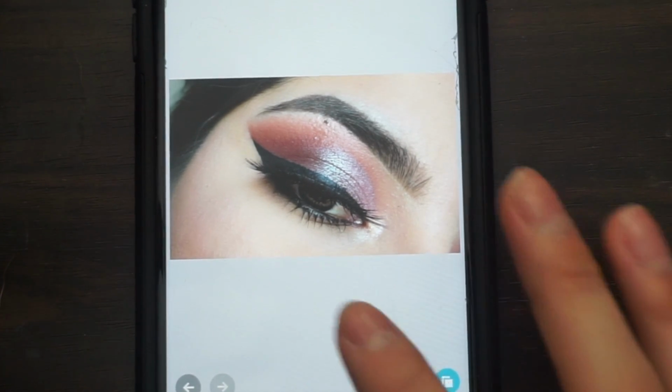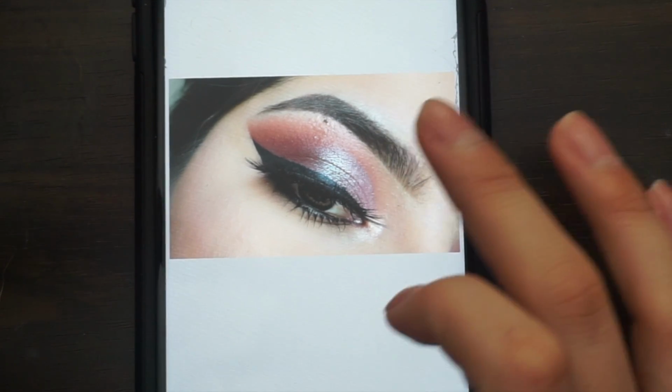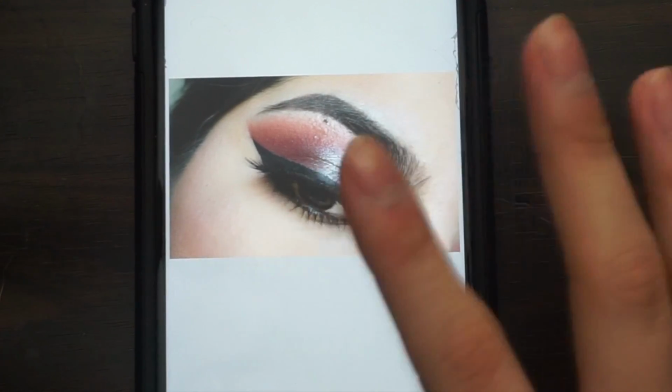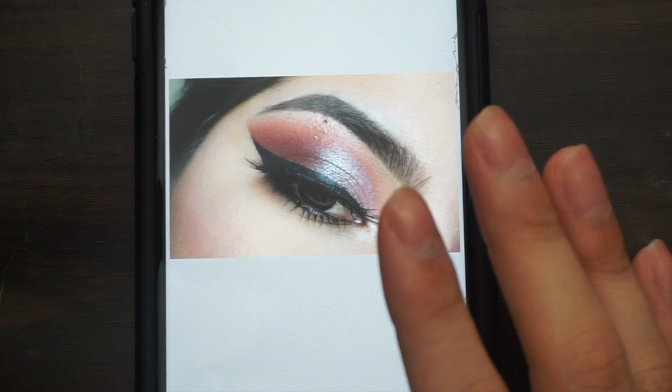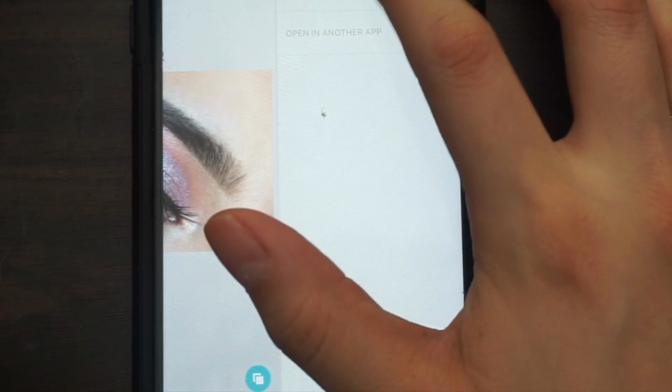If my skin is looking a little pinkish, I'll do that same tones option and pick a color on the part of my skin that I like and kind of go over it just to even out my skin everywhere so everything looks the same. So I'm going to go ahead and just save that.